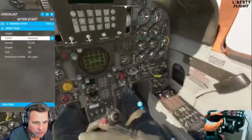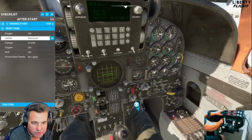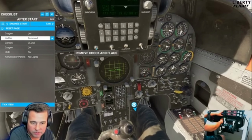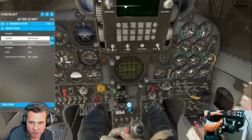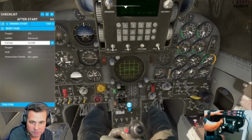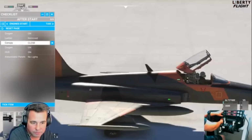I think that hides them, right? I like to hide the pilot. I don't know if it's on or off right now. It also is new early access. Once you start up too, it will automatically take the chocks and the covers off.